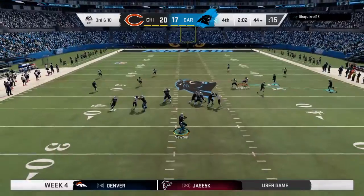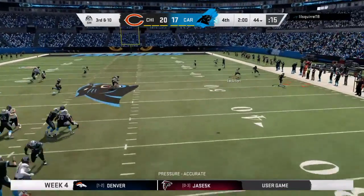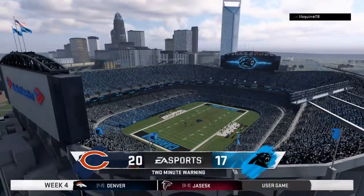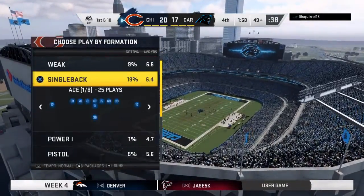And the blitz does come. And, a crusher there as it's intercepted. Picked up by the USC man, Adoree Jackson.